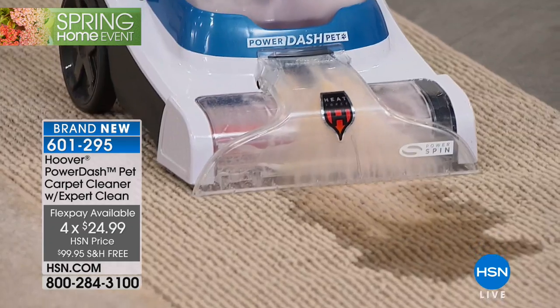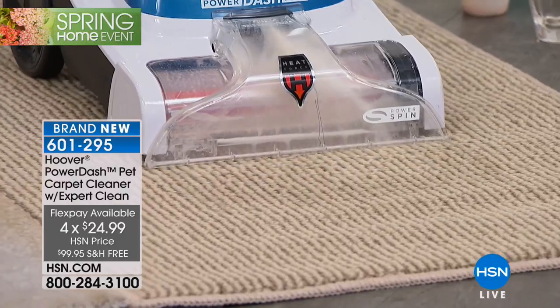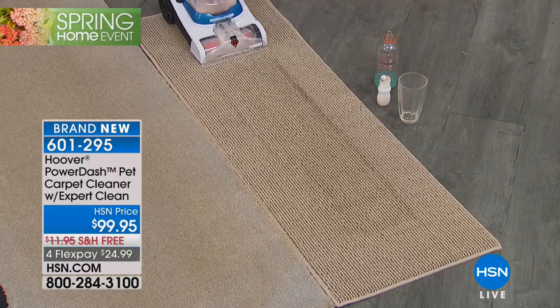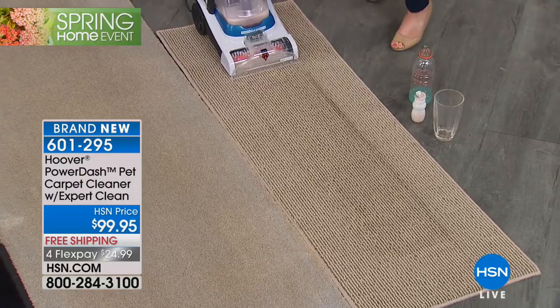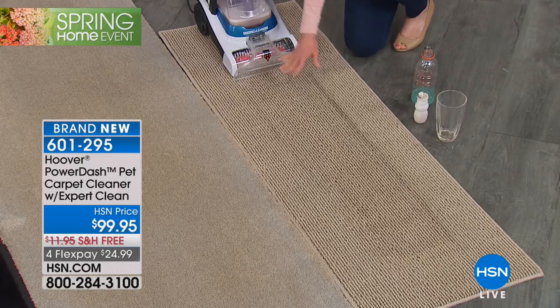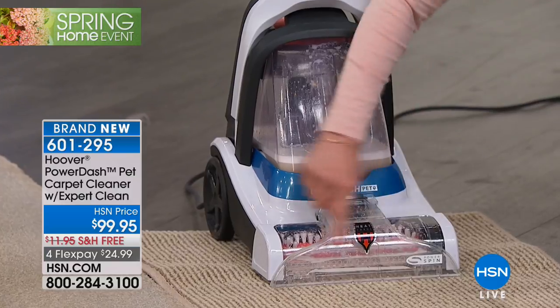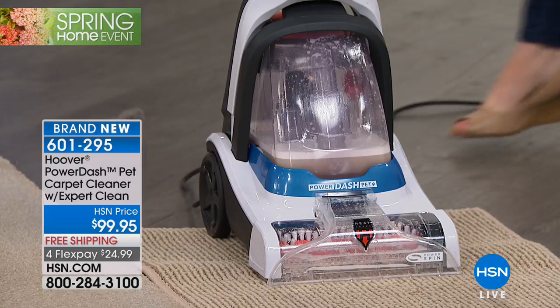I love the clear tanks because you see that dirty water instantly. Watch as I pull back. One pass, Connie, and it's totally gone. A couple things to note right here, which I love, is that everything is clear. So you see your dirty water or your spill or whatever it might be instantly. Again, here's your dirty water. It holds a full-size half gallon right here. Your nozzle is removable, so if you have pets or pet hair that gets stuck up here, you can rinse it out, which is nice. But it's 13 pounds, so it's easy to push back and forth.